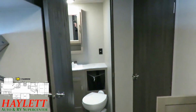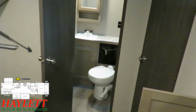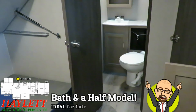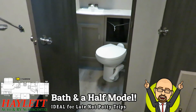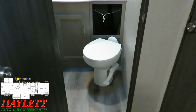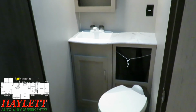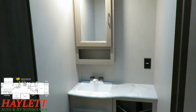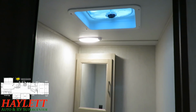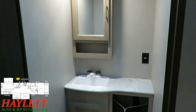Now over here, we've got a feature Mom and Dad are going to like, and it's one of the signature calling cards of the 326 Freedom Express here at Haylett RV, is that there is a half bath built right into the bunk room. And as compared to a 310 Freedom Express, which has one all-inclusive bathroom back by the bunkhouse, this means that there is basically a toilet next to all of the sleeping spaces, so that if someone needs to get up or down at night, they can do so locally without traipsing across the entire RV and disrupting everybody.